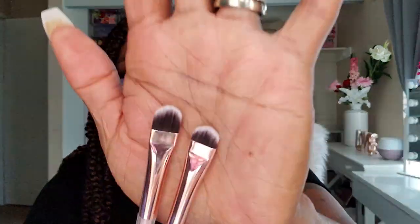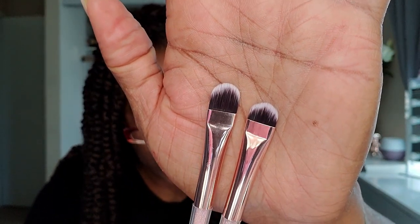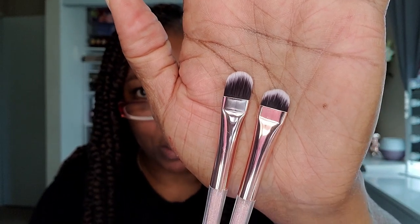And I think the concealer brushes are the shorter one. So you see how there's one shorter and one longer. So I think the concealer brush is the shorter one and the cut crease brush is the longer one. Honey, I don't know, but your girl needs some more of these brushes expeditiously, okay? I used that and I was like, man, it's so perfect. It's so precise. And I think they're like $7 a pop or something like that.